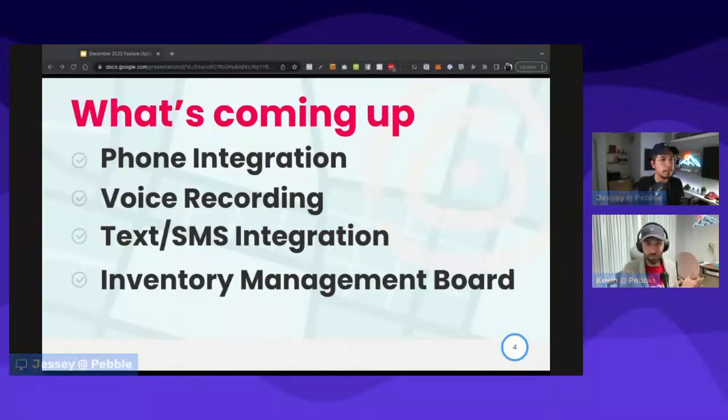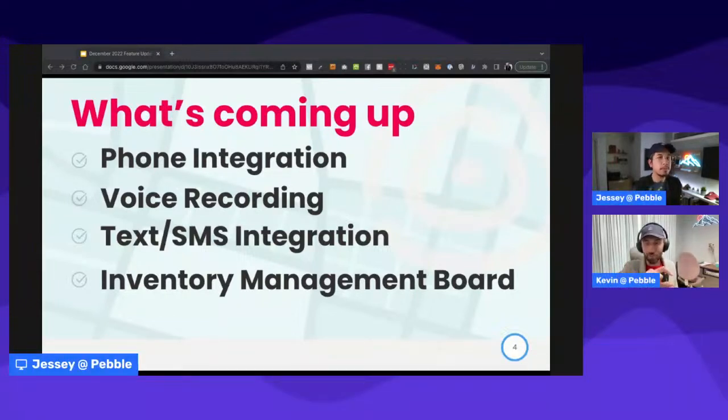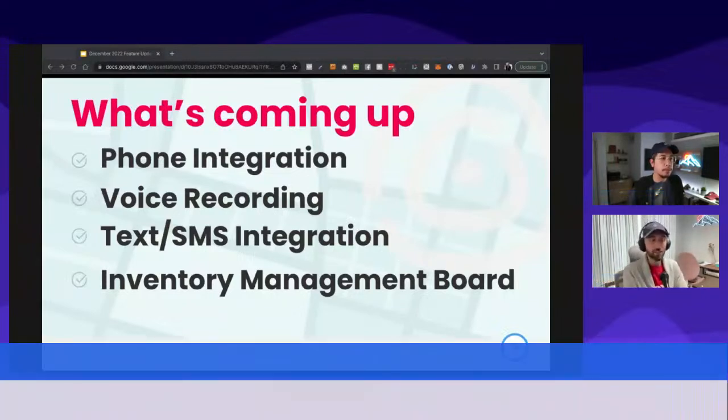So tasks, you can still add tasks to everyone. You can have phone calls. You can imagine, I'm running my inventory process. I need to make a call to a realtor. Well, I can make that call right from within Pebble, right from that inventory card. That phone call is going to get recorded and tracked right on that inventory card. So yeah, basically everything is there. So that's what the inventory board is going to be, and that's what we're working on right now.